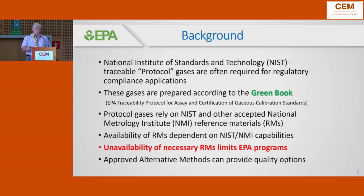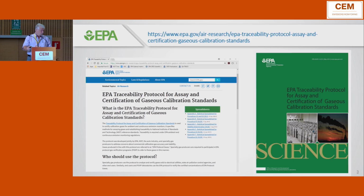Right now, the availability or unavailability of these reference materials is limiting EPA's programs. It's not very easy to develop new gases. It's not easy to maintain the gases that are in existence now. So an alternative option is what we need, and that's what we're working on.